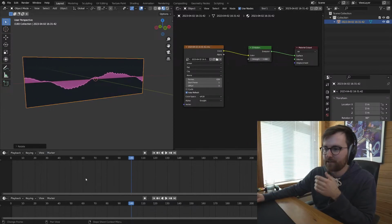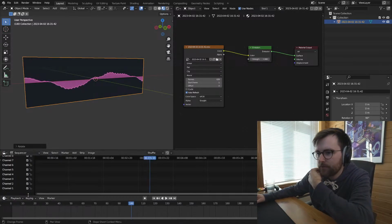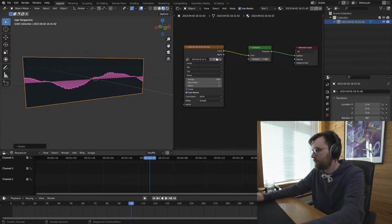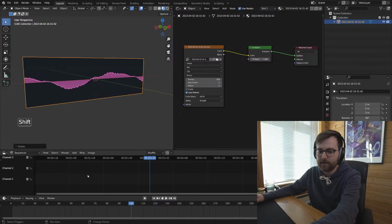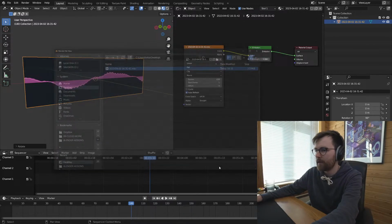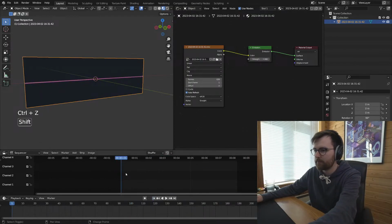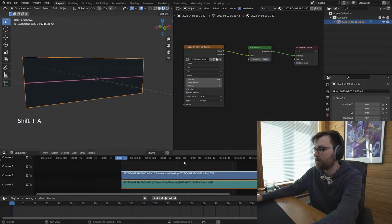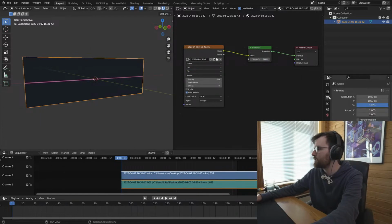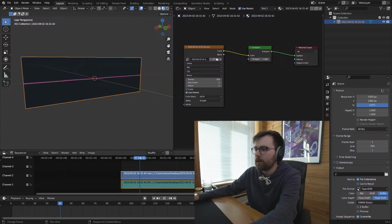So here, now we have split this. You can set this to video sequencer. And here you can basically just import the video. So let's go Shift A, movie, and let's import the same video, add movie strip. Oh, we should probably be on the first frame before we do that. Yeah, let's do that. Add movie strip, and I think this changes the frame rate. Yeah, so here you can see our frame rate is now 60 frames per second. I'm okay with that, it's cool.